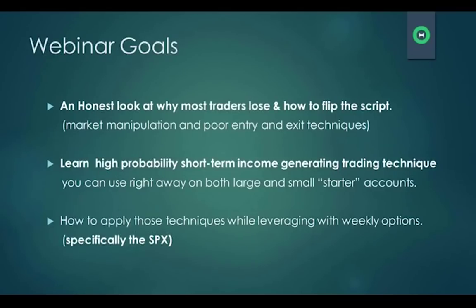Market manipulation and poor entry and exit techniques can be avoided when you use credit spreads, especially on the weekly options. You're going to learn a high probability short-term income generating trading technique. You can use this right away on both large and small starter accounts. And we're going to talk about how to apply these techniques while leveraging with weekly options, specifically the SPX.